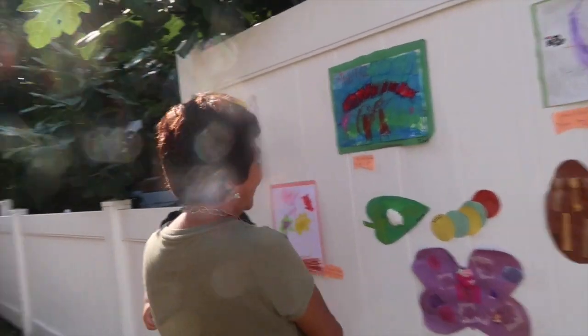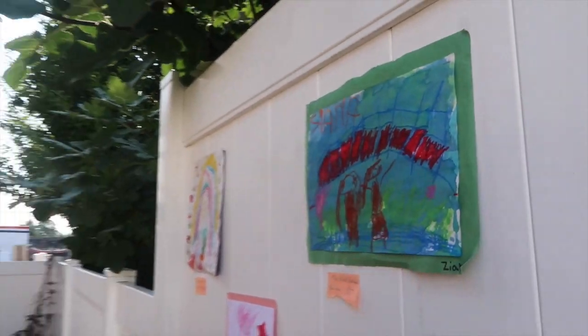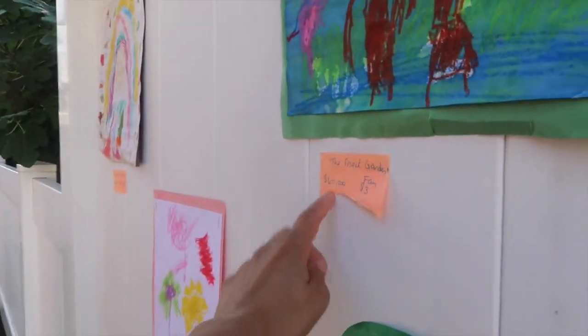Miss, can you please take a seat? The art show hasn't begun yet. Esa es tuya, tú tienes que comprarla. Esa es tuya, abuelita, dijo. Oh. So you have to buy it. For $60,000. Oh my goodness.